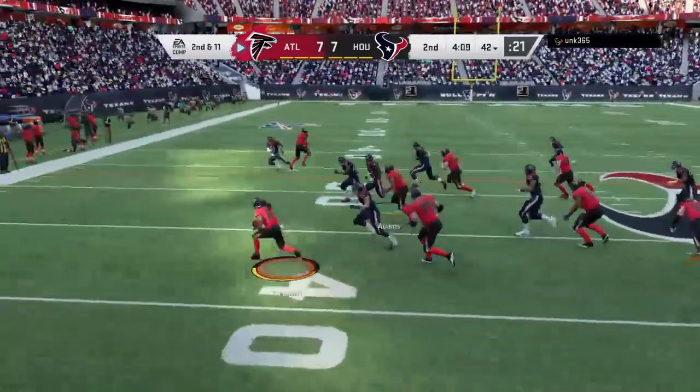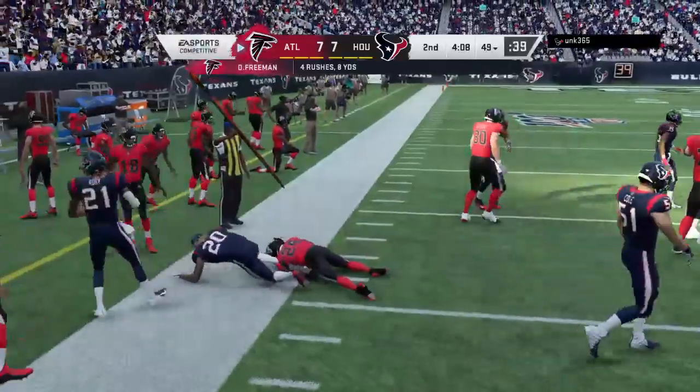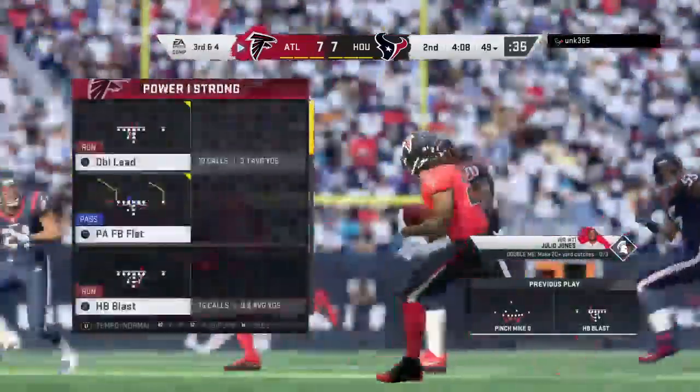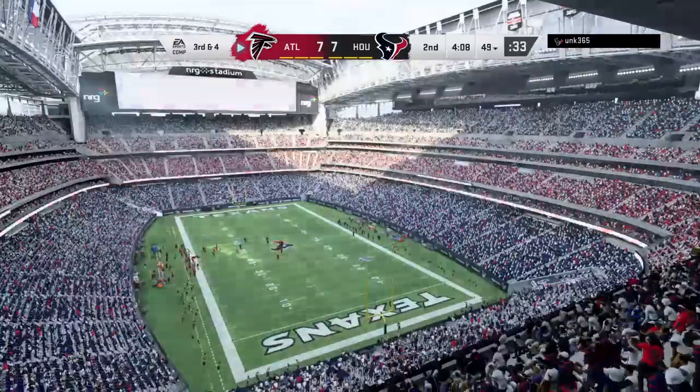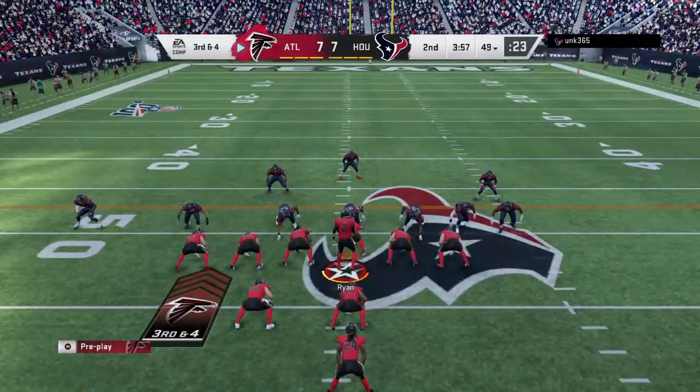On 2nd down now, it's Freeman. 7 yards on the carry. Make it 3rd and 4 coming up. Despite the blitz, they're still able to pick up a nice, solid gain. The disadvantage of blitzing often alters the normal spacing and run fits and leaves creases like they were able to exploit right there.